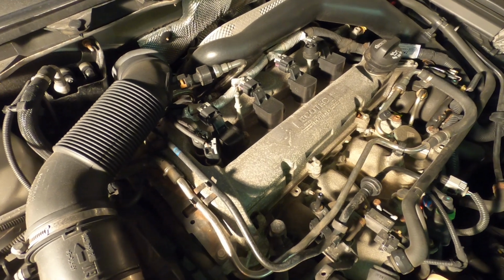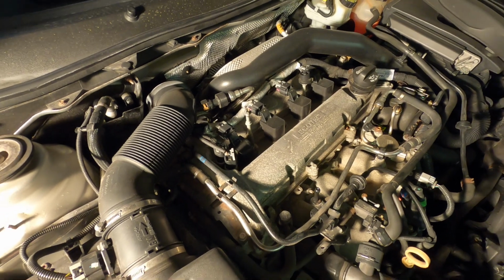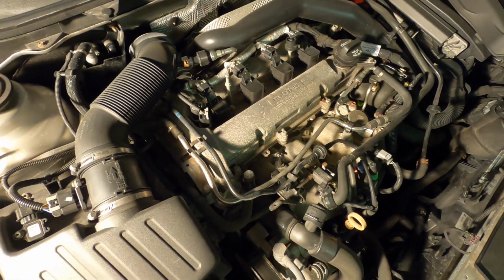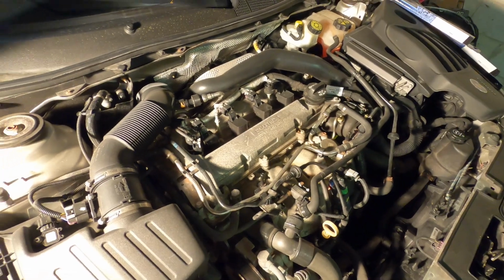Alright, so the first thing we're going to do is just the spark plugs. It's pretty straightforward. The engine's kind of hot still, but we'll work around it. Just remove these clips, and then you've got 10mm bolts holding down the coil packs, and then pull out the spark plugs. So let's hop into it. Pretty easy.